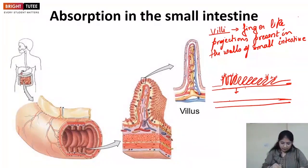You can see this over here also, as you can see, right? So this is the villi. Then on these villi further you have the microvilli, right? So the structure is something like this. So you can imagine how much the surface area is increasing, right? So you can see that there are microvilli also present.